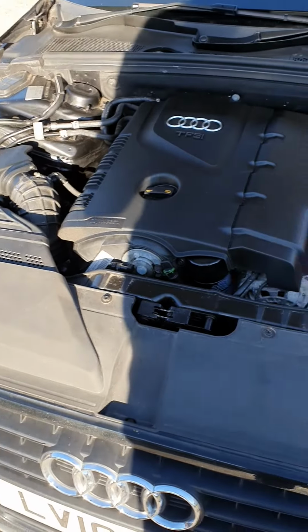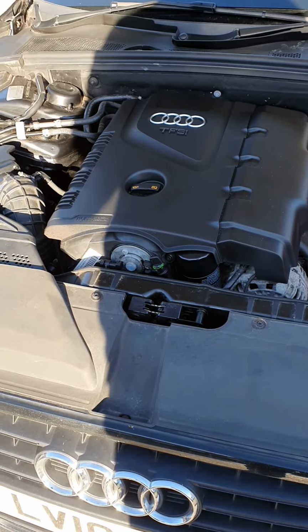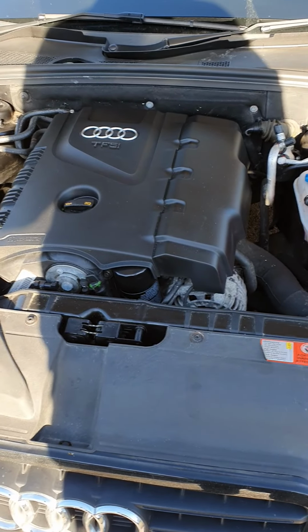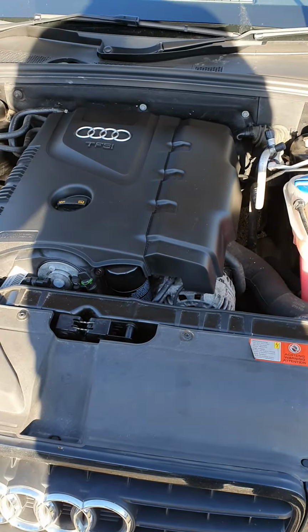And if it saves you money, if you've got a full service history on your Audi and it's using loads of oil, get in touch with Audi. It does cost a little bit to get the oil check done, but apart from that, it's all good.